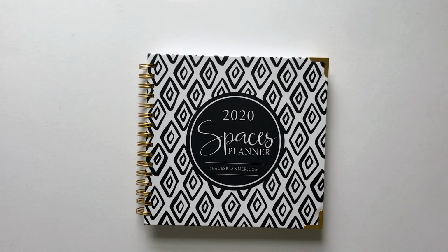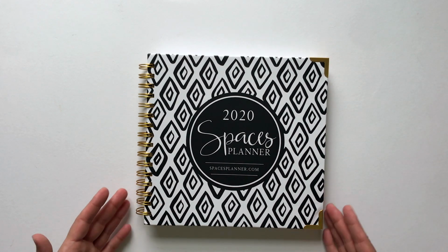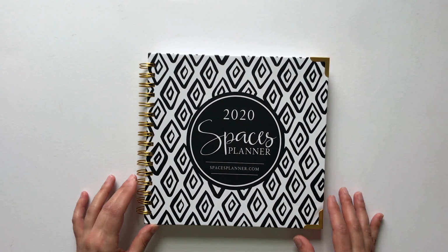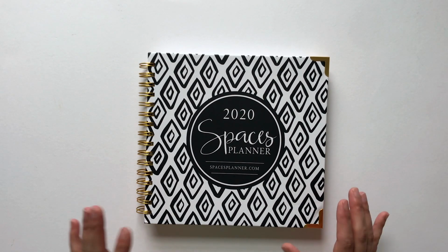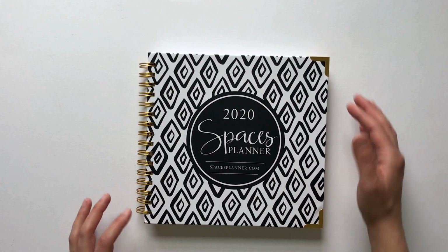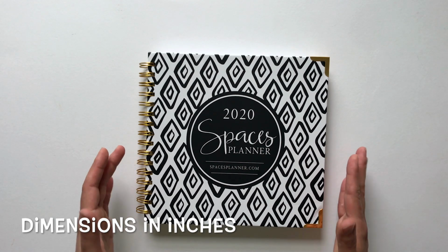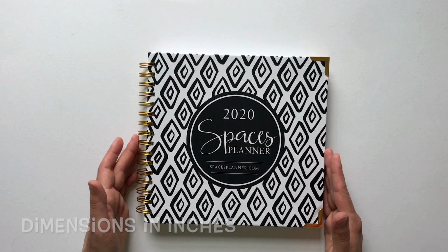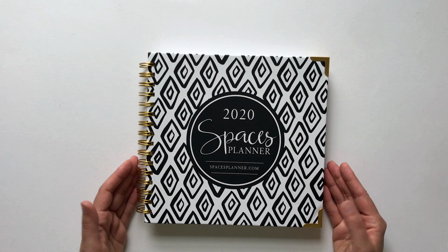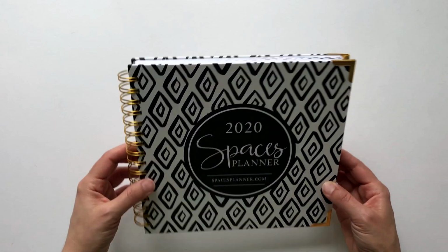But first, let me give you some information on the size of the planner. It is a very unique size. It's almost like a perfect square. I really haven't come across any other planner with these particular dimensions. So according to the website, it is about 8 7/8 tall. It is 9 3/4 wide. That includes the coil, and it is 3/4 thick. So it's almost like a perfect square.